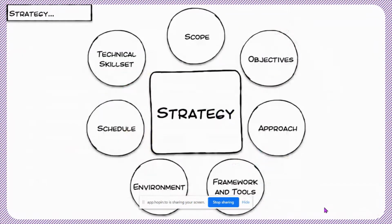When I'm working with a company and trying to get them to adopt automation, or putting in place a program that they had an idea about, I consider these primary areas of concern for strategy: scope, the objectives, the approach, the framework and tools, the environment, the schedule, and the technical skill set of the people on site. All of these are areas that we must consider in the overall strategy. The tactics are how we're going to achieve each one of these given areas. Let's talk about approach to begin with.